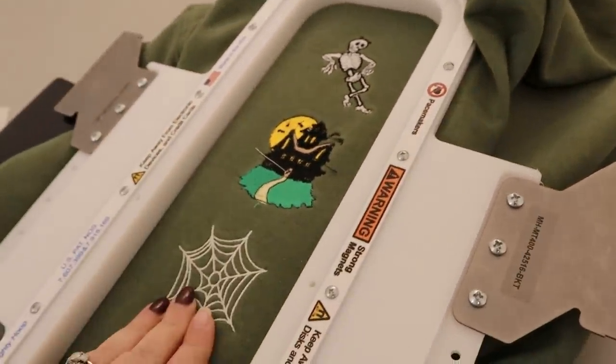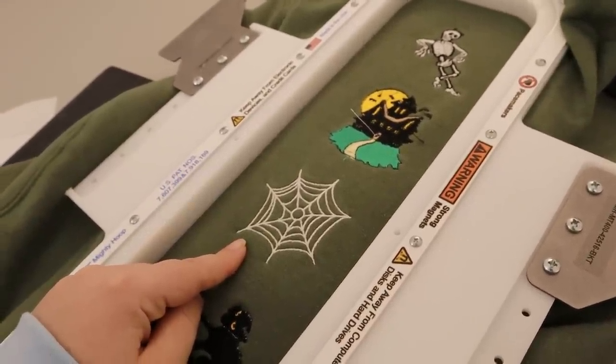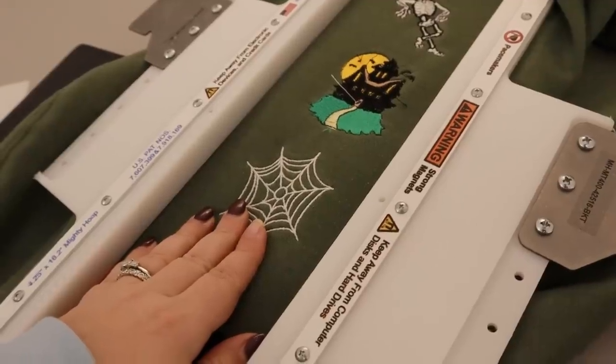But what is amazing about this is the first time the machine has run an entire design without stopping for a thread break or bobbin break. So that's very exciting. What do you think, Kinky?